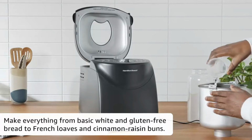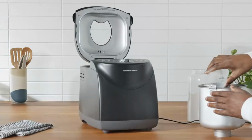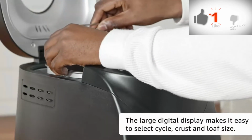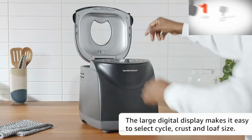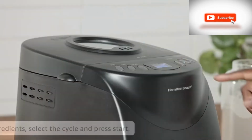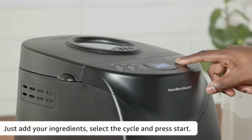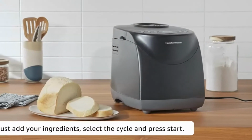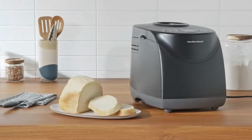Easily set the bread maker and monitor bread's progress on the large digital display. Easy cleanup. Recipes included. Sit securely on the countertop with non-slip feet. Dimensions: inches 12.38 h x 16.38 w x 12.75 d.